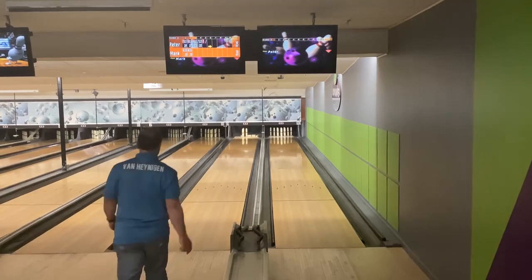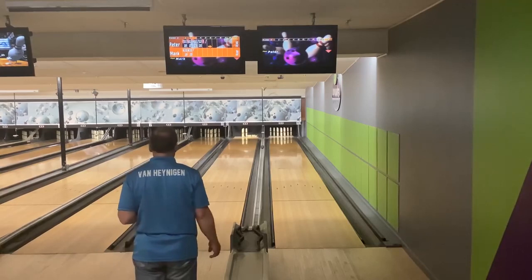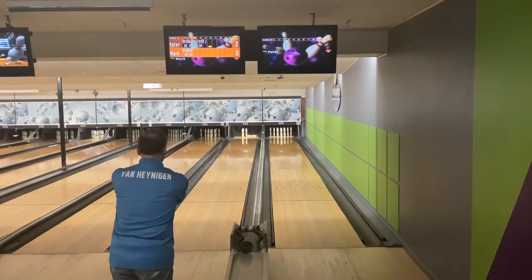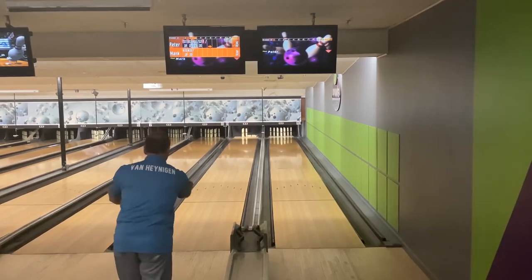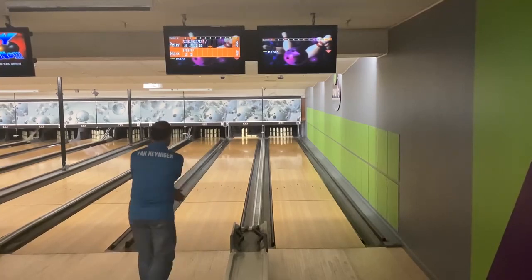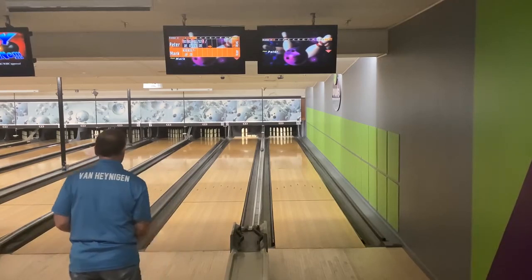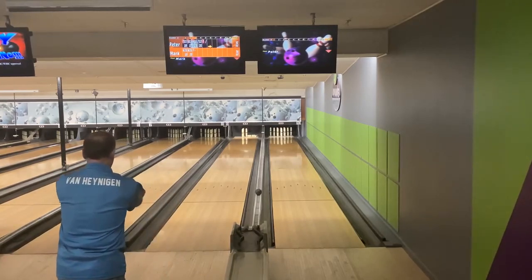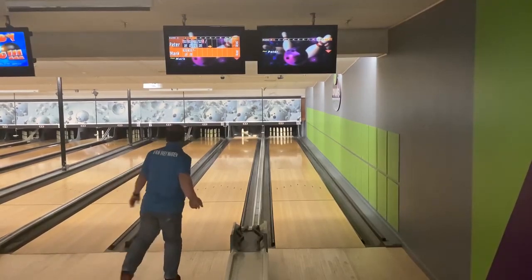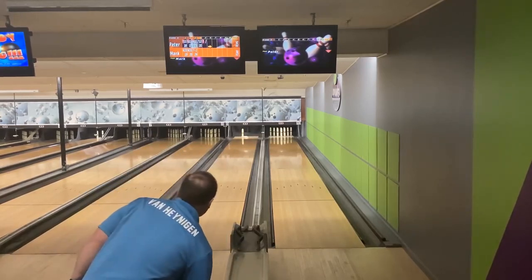Light on the 1-3 pocket, he leaves the 2-5-8 with some wood in the back behind the 2. Should help him. Unless you miss it. Miss the object. Okay, Mark will settle for a 9. So he's at 29 after 3.